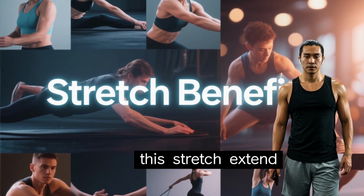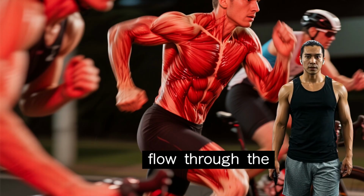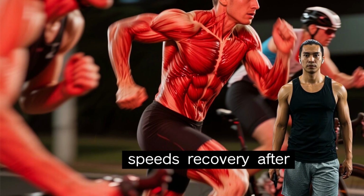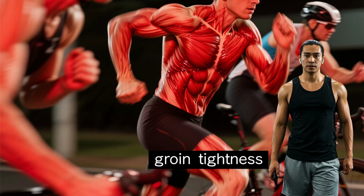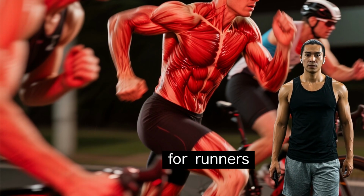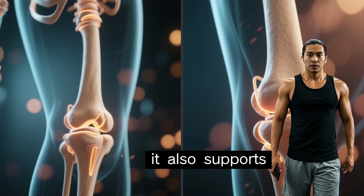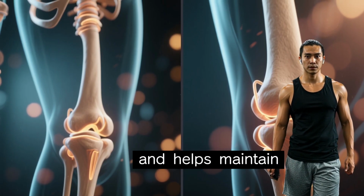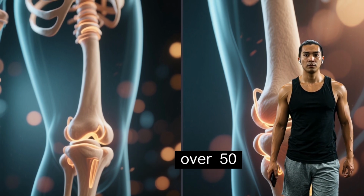The advantages of this stretch extend far beyond flexibility. It boosts blood flow through the hips and legs, speeds recovery after demanding physical activity, and helps ease groin tightness, a frequent issue for runners, cyclists, and those who lift weights. It also supports injury prevention and helps maintain healthy joint mobility, which is especially important for men over 50.